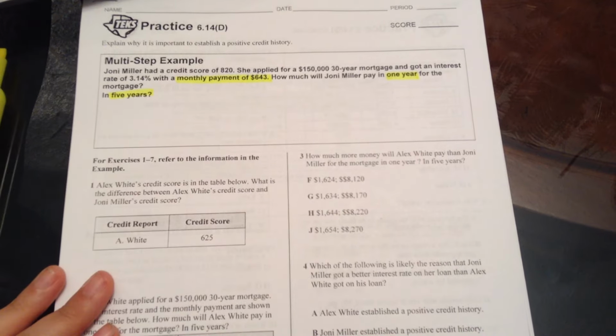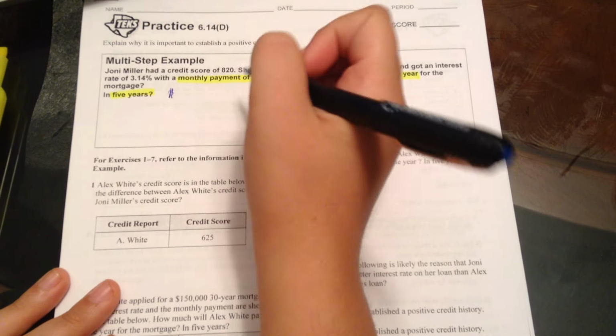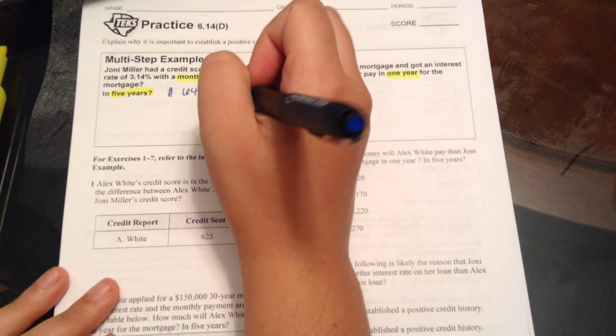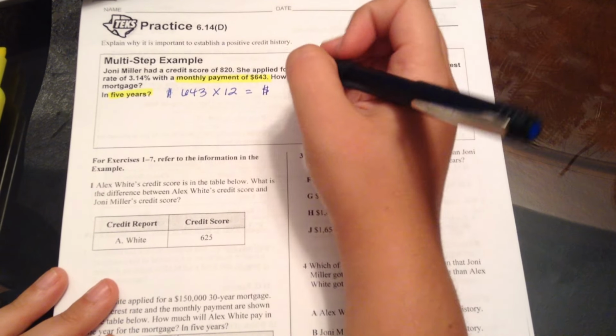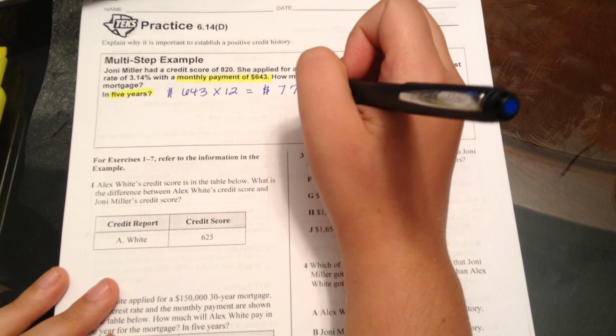Okay, so we're going to multiply 643 times 12 because there's 12 months in a year. Okay, and I'm going to get 7,716.